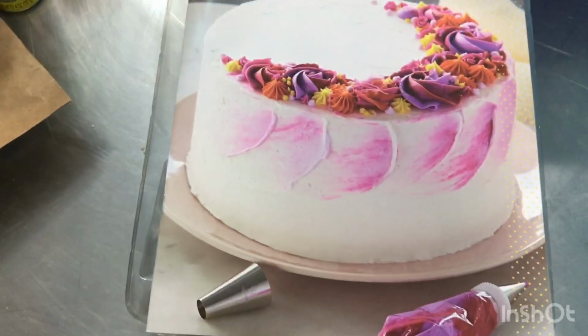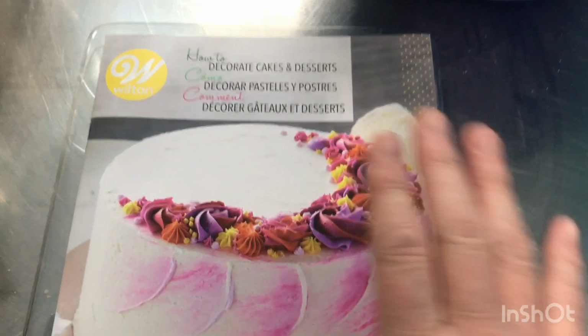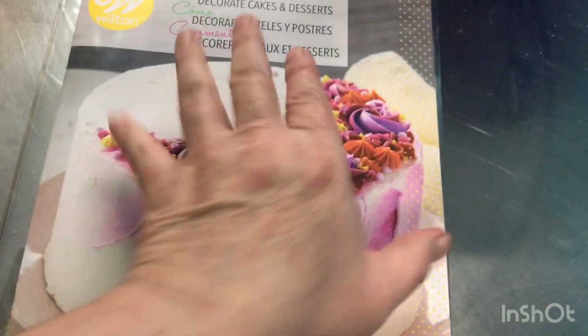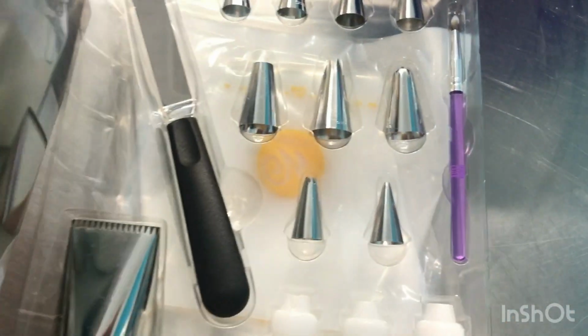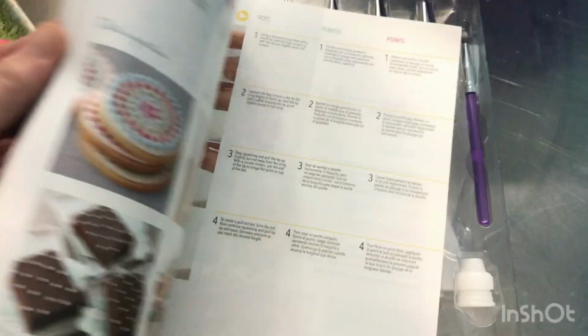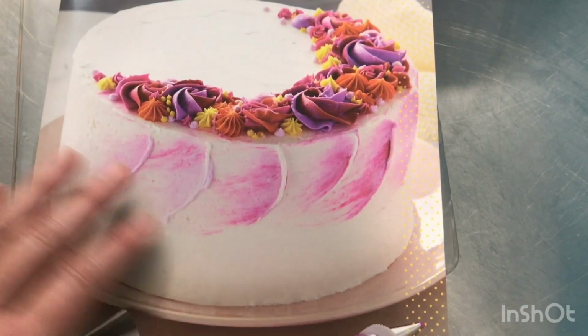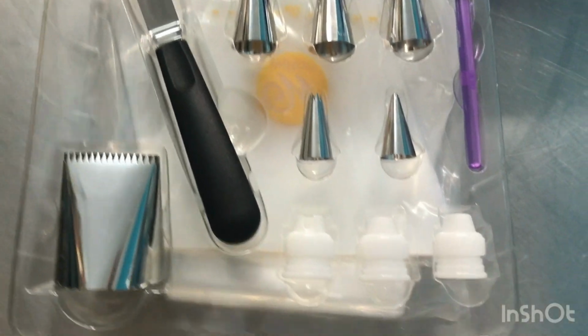I had to stop the video to take it out of the box because I'm doing this one-handed because, like I said, I'm in the middle of making cookies. But it has a book here that gives you some tips and instructions on decorating cookies and cakes, and different things that you can do with the tips. I've looked through that. I'll probably read it a few more times. I don't plan on doing cakes, but cookies is what I want to decorate.